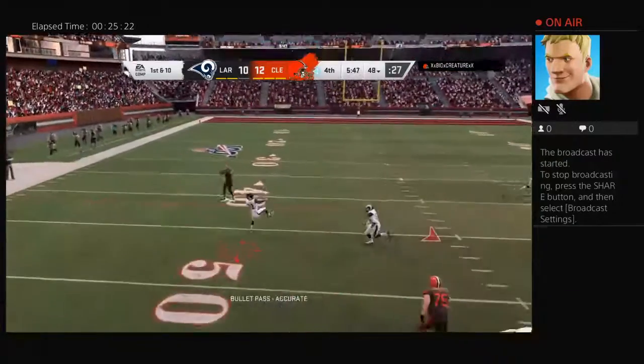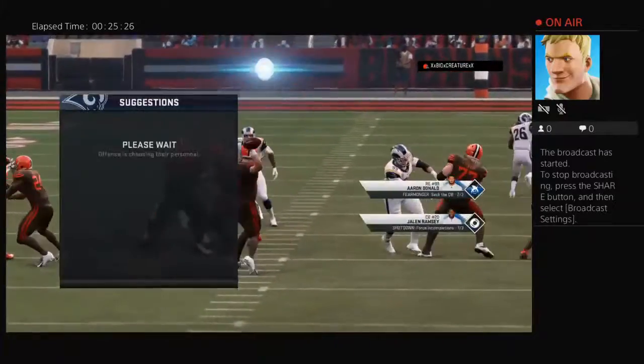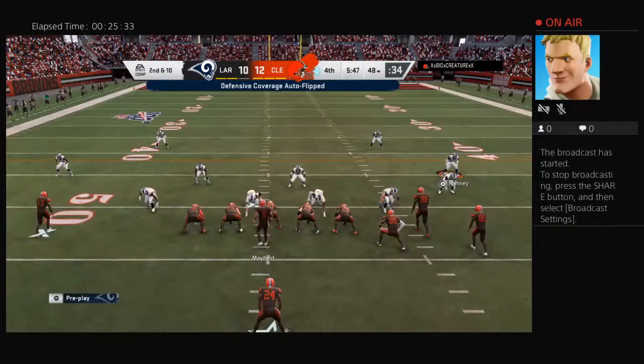Trying to shake off the interception. He'll look to throw, and nowhere to fit that football in. It's knocked away and incomplete. The Pro Bowler Odell Beckham, the intended receiver. That'll bring up second down.